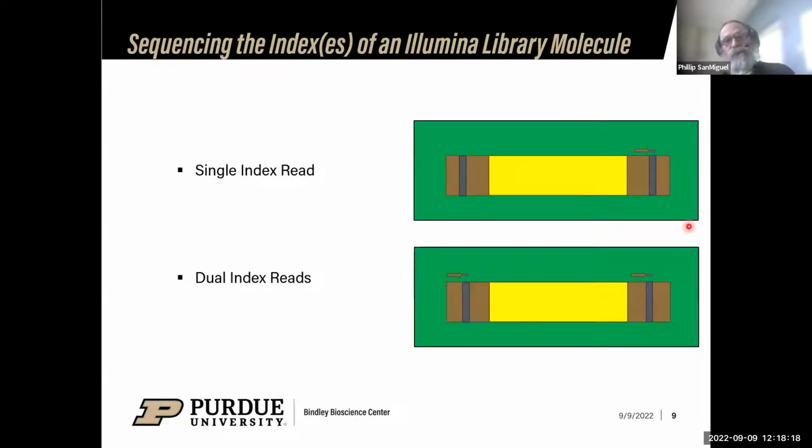And as far as those indexes go, as I mentioned, they're little bits of sequence embedded in the adapters. That could be part of the variability of your adapter, where you would have a set of them. You could think of having a set of 96 or 384 adapters that are identical, except for the section where the index is. If you had a 96-well plate with 96 different samples, you could use a different index in each well. So everything else is the same as far as the adapters go, except for the index sequence.